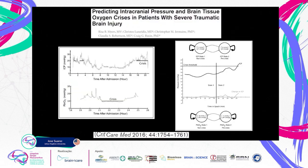And that's when we went to the database that Claudia Robertson at the Ben Taub Hospital in Houston has collected over the years with patients with severe traumatic brain injury. And we defined this intracranial crisis. Of course, it was an artificial definition that we created, but we were able to show that, yes, just like in children with single ventricles, in adults with severe TBI, we could also predict when those adults were going to go into that crisis mode. And we could do that at least 35 minutes prior to that happening.